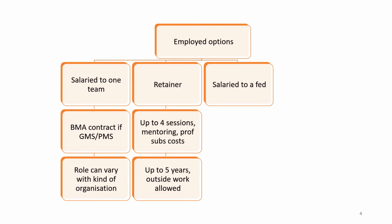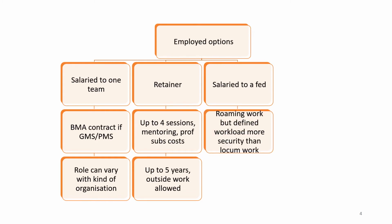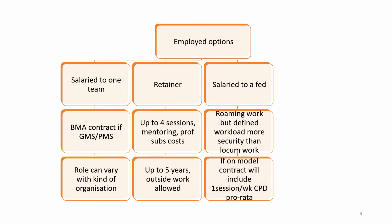The other kind of role you may come across is one where you're salaried to a federation to work across several practices as a locum. So although you're on an employment contract, you're not fixed or attached to one team. This can provide more security than locum work, but with a little bit of extra protection in terms of a more defined workload than if you worked salaried to one team.